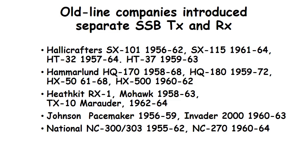They also brought out the HX-50 and the HX-500 in '61 and '60. Heathkit, not to be undone, brought out the RX-1 receiver and TX-10 transmitter. Johnson brought out a Pacemaker, a single sideband exciter, and a 2-kilowatt Invader. And National brought out the NC-300 and 303 ham-band-only receivers, and a somewhat smaller NC-270.